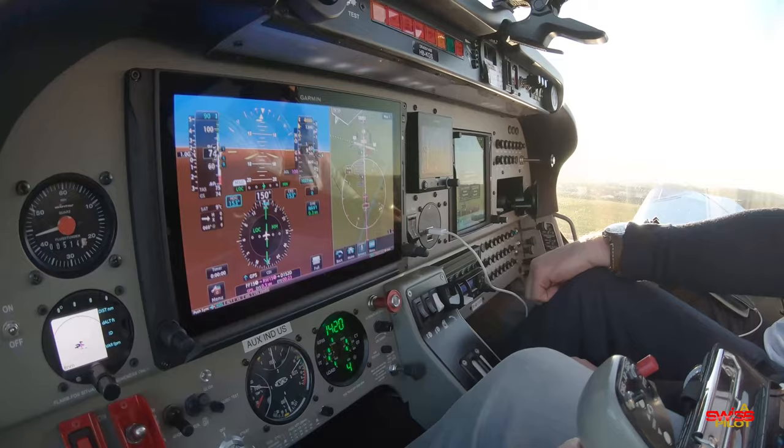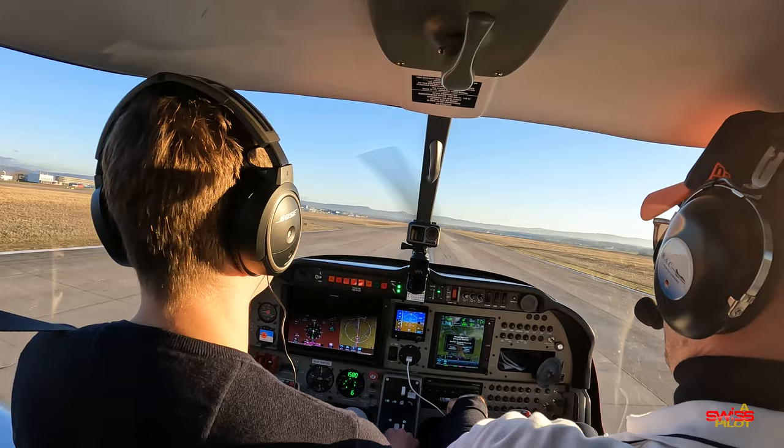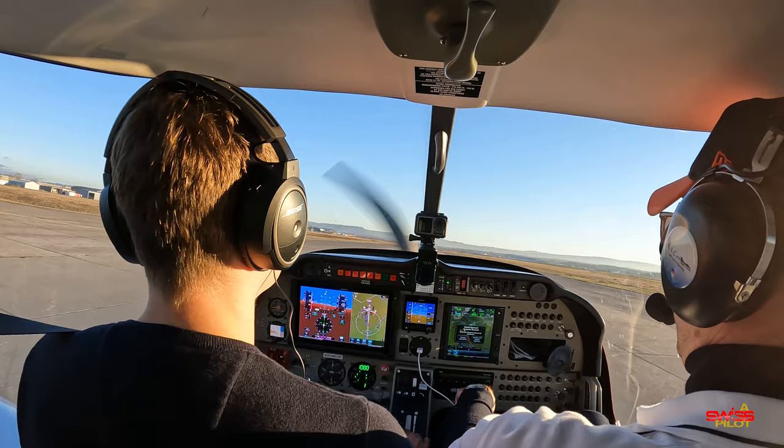Target speed. Speed's a little low. 11 o'clock, aircraft. 10 o'clock, aircraft. 8 o'clock, aircraft.